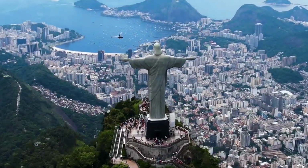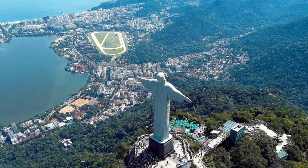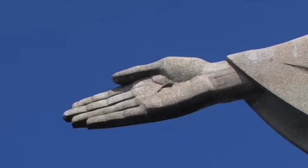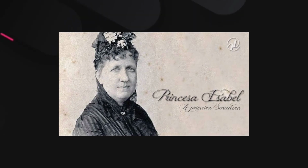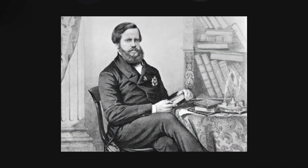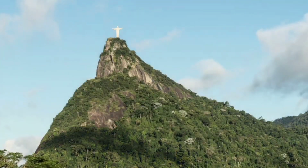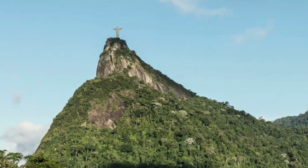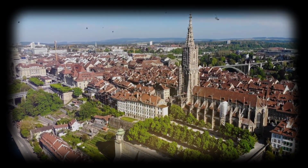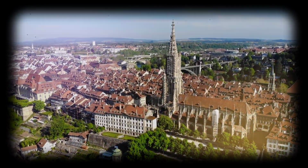When a local priest proposed the idea of erecting a Christian memorial atop Mount Corcovado, the idea for creating a colossal statue of Jesus Christ in Rio first emerged. He reportedly asked Princess Isabel, who was the Princess Regent of Brazil and the daughter of Emperor Pedro II at the time, to provide funding for the endeavor, but the plan was abandoned after Brazil's declaration of the Republic, which distinguished the nation by separating the church from the state, was proclaimed in 1889.